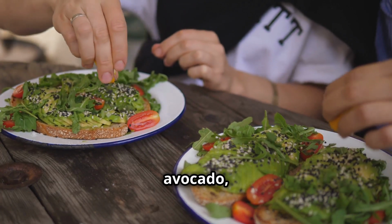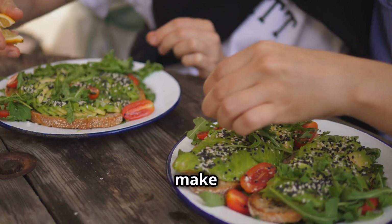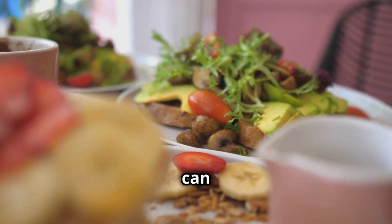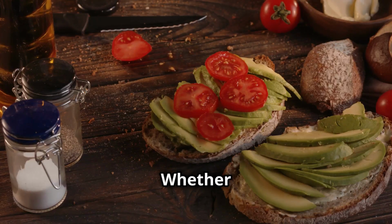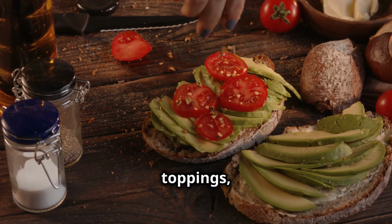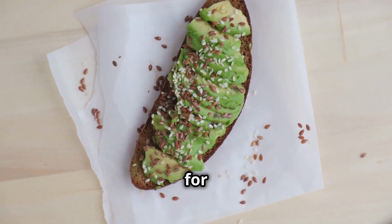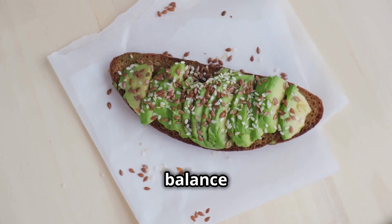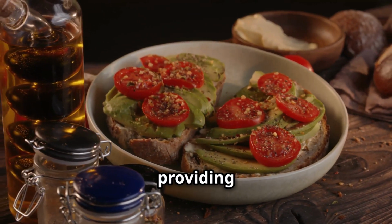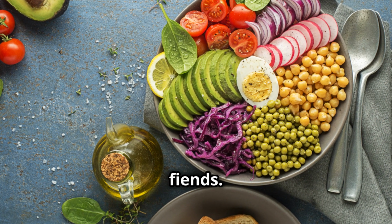The creamy avocado, the crispy toast, and the endless possibilities for toppings make it a go-to meal for any time of the day. And the beauty is, you can customize it to your liking. Whether you prefer it simple with just a sprinkle of salt and pepper or loaded with toppings, the choice is yours. A sprinkle of chili flakes for a kick, adding a bit of heat to balance the creaminess of the avocado, some cherry tomatoes for sweetness, providing a burst of freshness and color, or even a poached egg for the protein fiends.